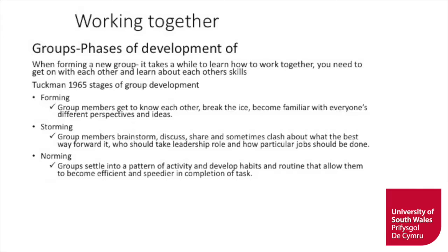Norming: groups settle into a pattern of activity, develop habits and routines that allow them to become more efficient and speedier in the completion of key tasks. It's around that settling period. What you'll see on that programme as you progress through the weeks, that's probably more turbulent than a normal group of people because they're all trying to win. But as they progress through the weeks, they get to know each other more, and the norming stage becomes more apparent, and they develop habits and understand each other's personalities. There are still clashes that go on, and that still happens in the workplace and within groups.